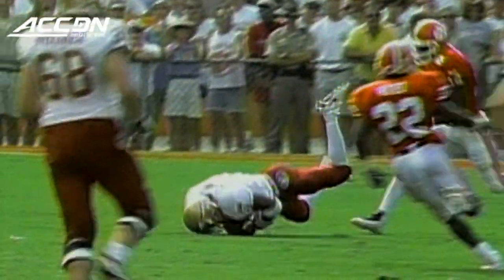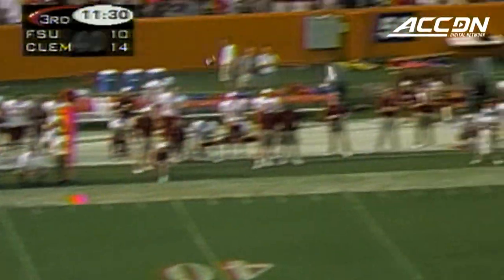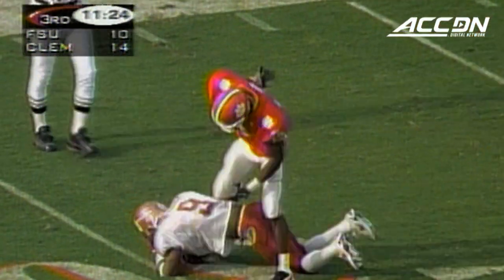Peter Warrick. Warrick with a diving catch. Busby pumps once. Wide open is wide out. Busby to throw, going deep sideline, and it's caught. Inside the 30, and it's Warrick. He made a great adjustment.